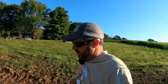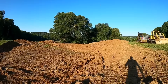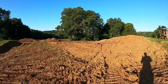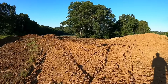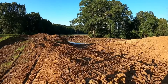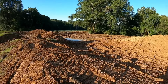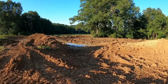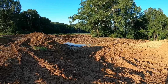I'll walk over here and show you guys on the other side of the dam. This is how much water drained down through there overnight. It's crazy the amount of water. Shouldn't take long for this thing to fill back up, but look at that. All that water down there, which we knew I was going to catch some water down there, but I kind of thought it was going to drain around, but wowzers, there's a lot of water down there.